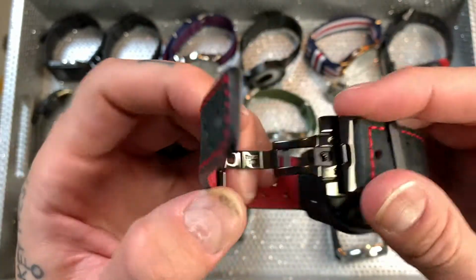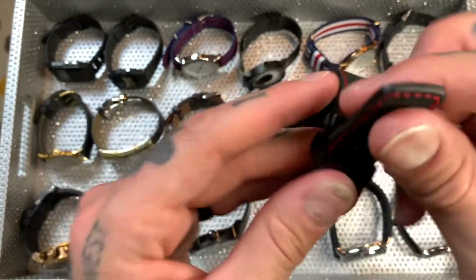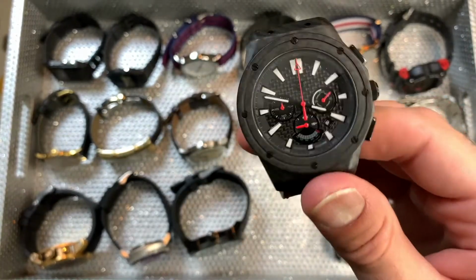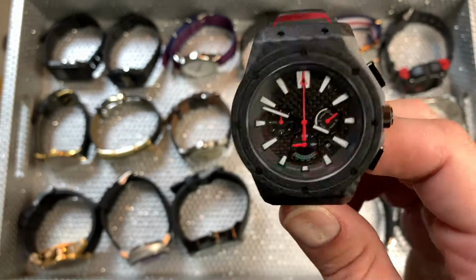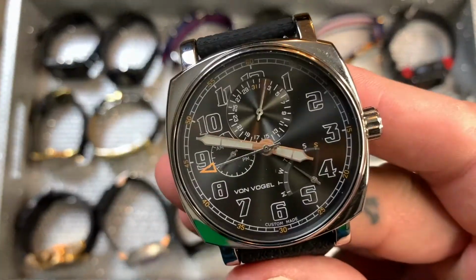Push button deploying butterfly clasp, red leather interior to the band, chronograph dial, retrograde on there. Got this for a great deal on eBay. So eBay's a great place to look if you're looking for a great watch deal, because I got this for next to nothing compared to what it actually cost when it came out on Kickstarter. Love that one.